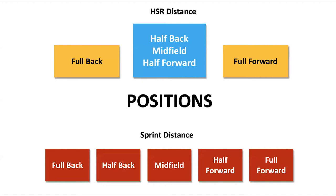So the maximum intensity periods per position show that fullbacks and full forwards, which play on the out and closest to the goal on either side, perform the lowest maximum intensity high-speed running compared to the middle three positions, halfbacks, midfielders, and half forwards. Now, these differences in positions may be explained by specific tactical roles.